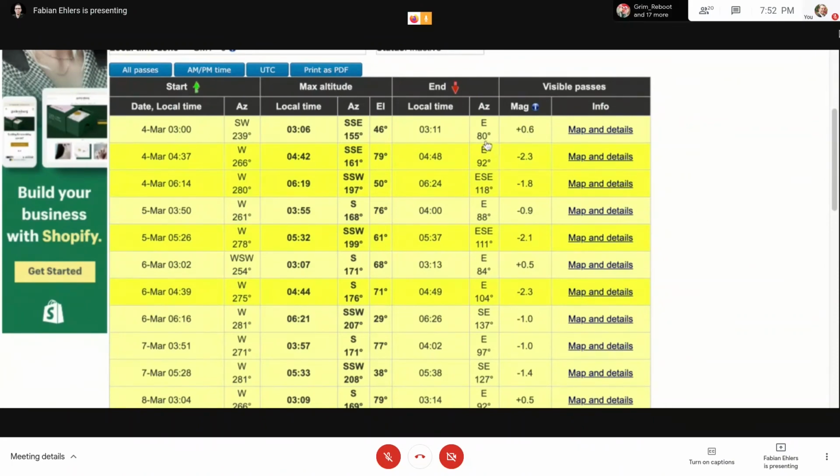Again, it will show you where they will start. So let's say if you are happy to be up at quarter past 6 on the 4th of March, you're looking at west 280 degrees. It's going to then start traveling up, and it's going to go down east, southeast at 118 degrees.